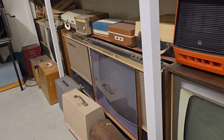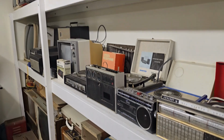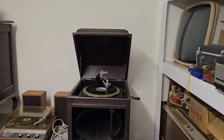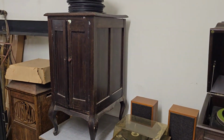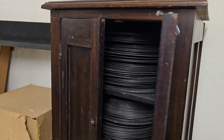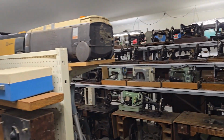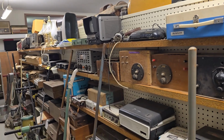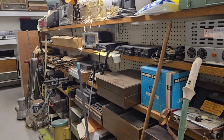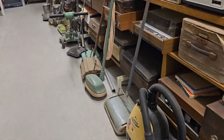And the TV's in the big cabinet with the record player and everything. They were a real big piece of furniture. More radios, more TVs right along the top. An old Edison wind-up gramophone. That'd be another one, or is that just a music cabinet? I think that was just for music, was it? Yeah, or records, yep. Slide projectors, sewing machines. More electronic stuff here. Absolutely everything. And your carpet sweepers and your floor polishers.